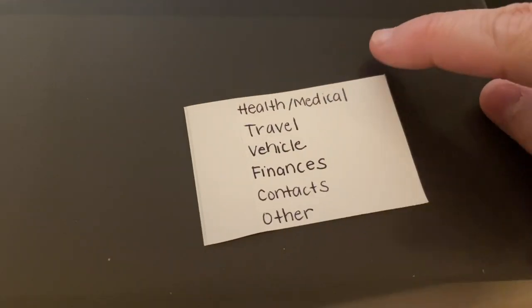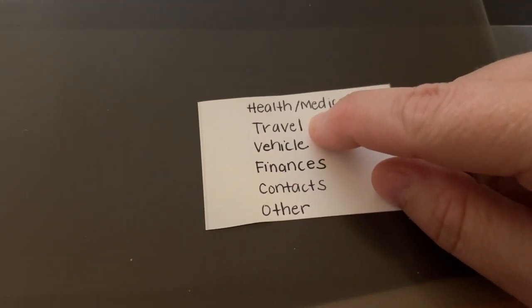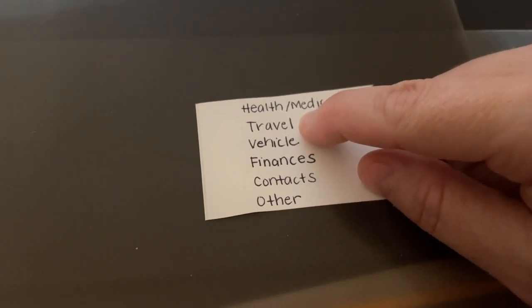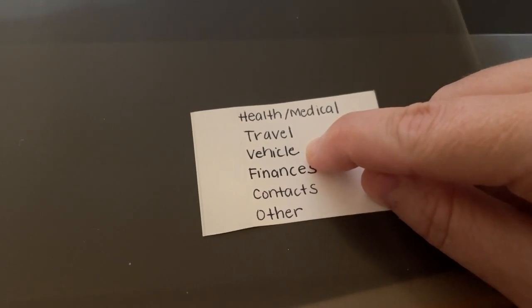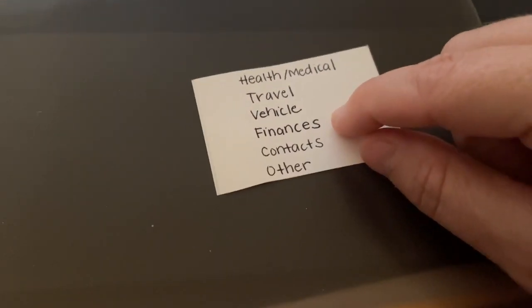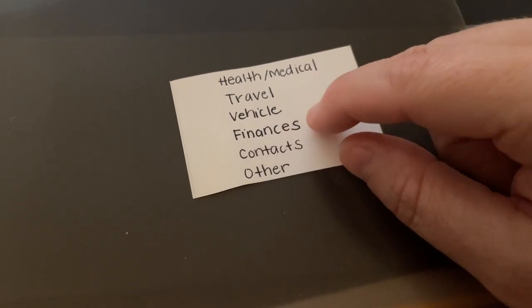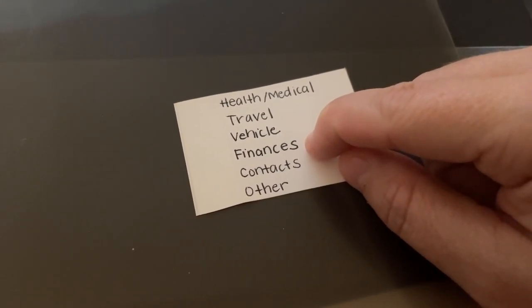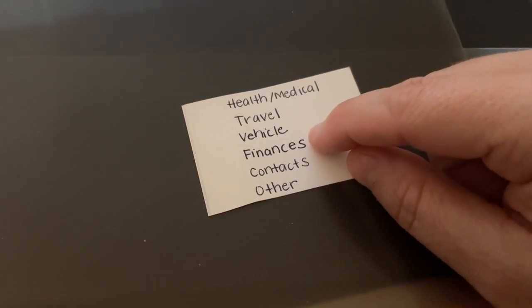So I have one divider for identification. I will make one for our health and medical records, one for travel, which is like our plane ticket information, our rental car, hotel stuff. The vehicle is for our insurance policy and our title and all of those types of things. We also had some work done on our vehicle, and I want to keep those receipts in that place also. Our finances, which is our budget, our LES, and probably we will be keeping our receipts here in this section as well.